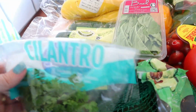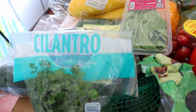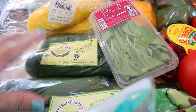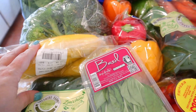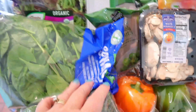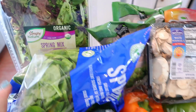All right, so starting down here with the either love it or hate it cilantro. I love it. My husband hates it. Also got a few things of zucchini. I absolutely love zucchini, so I usually stock up on that. And then I also got some yellow squash as well. I also got a thing of fresh basil, and then I got some broccoli, a bag of spinach, and then a big thing of spring mix.